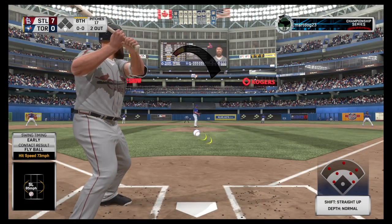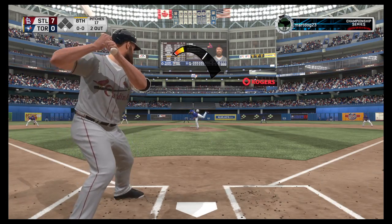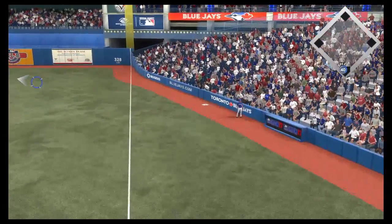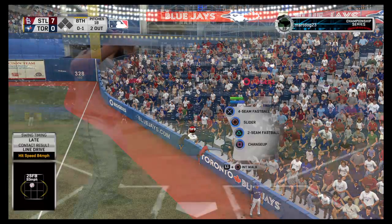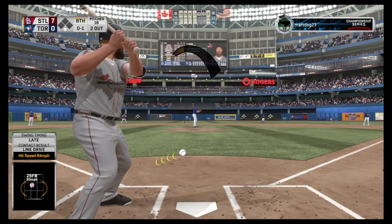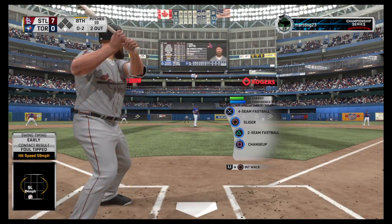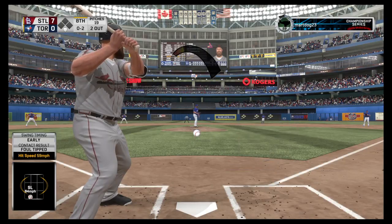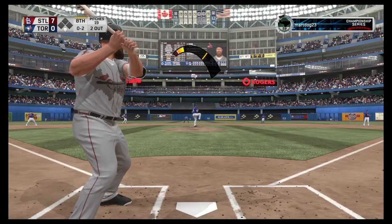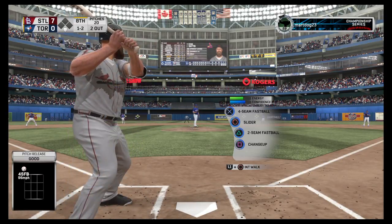Catcher Evan Gattis now standing in. He's working on a 1-for-3 thus far. Swing and a liner. But foul. Oh, 0-1. Here's the pitch. Chopped foul at the plate here, and it's 0-2. He's ready. Here's the 0-2 pitch. And a neck-high fastball that time.